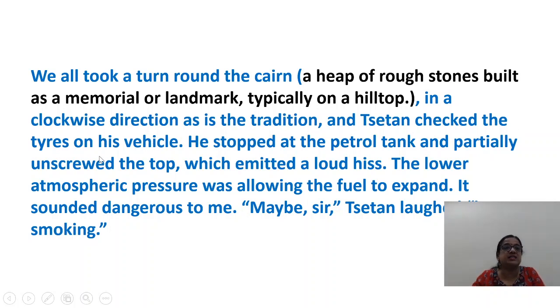And Satan checked the tires on his wheels. So Satan, what did he do? They were all traveling on that dangerous, hilly road. So Satan, who was driving the vehicle, checked the tires of his vehicle. He stopped at the petrol tank and partially unscrewed the top, which emitted a loud hiss. Since the vehicle was traveling on such an uneven, rocky road, when he unscrewed the top to fill the petrol, it emitted a loud hiss. That is, gas was formed in it.